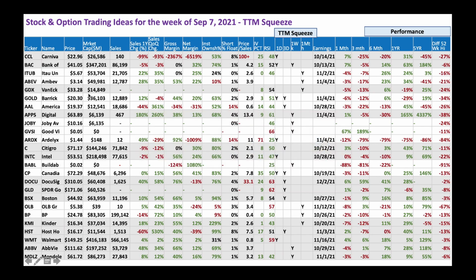We got GDX here. All the gold stocks are down right now. Good to buy them when they're down. And along with them, we got GDX and GLD. They're all the same story. And we got a couple more here. Digital Turbine, which is one of my favorite stocks here. And Citigroup. We got DocuSign, GLD, even Boston Scientific, a good one here. Kinder Morgan, Host, AbbVie, Mondelez all work here.